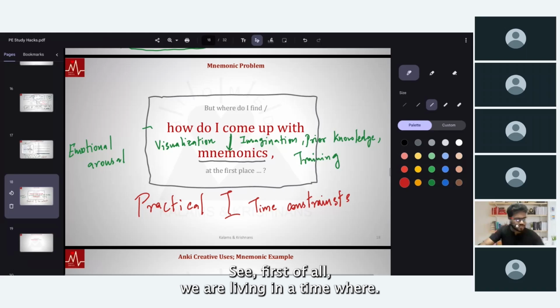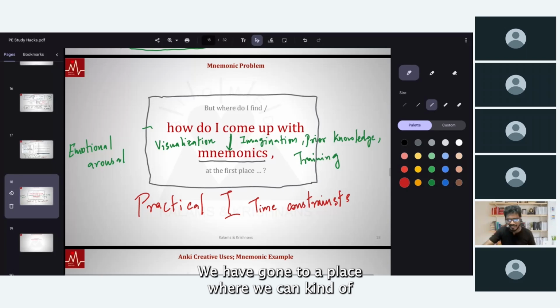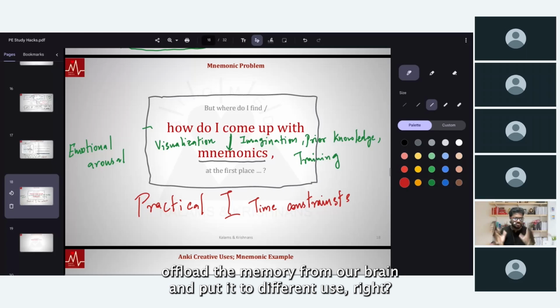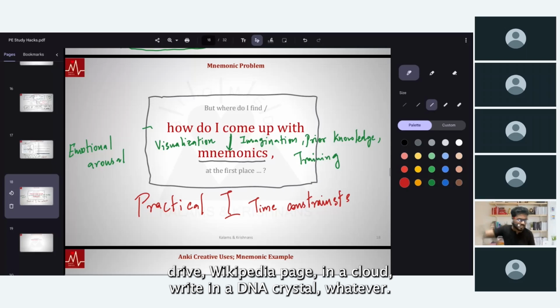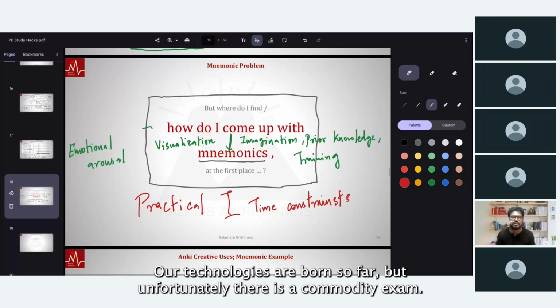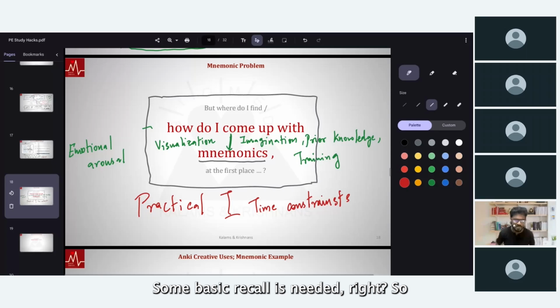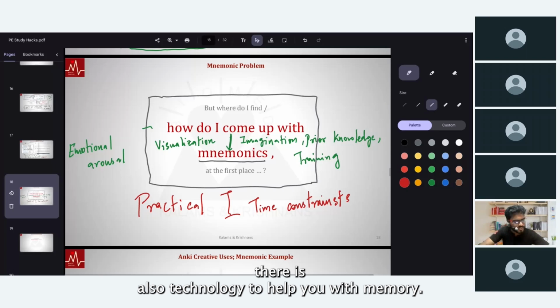See, first of all, we are living in a time where most of the recall information is there, right? We have evolved to a place where we can offload memory from our brain and put it to different use, right? That memory can be in a pen, in a paper, in a notebook, in a pen drive, in a Wikipedia page, in a cloud, in a DNA crystal, whatever it is, outside of the body. Our technology is advanced so far, but unfortunately, there is a competitive exam, and some basic recall is needed, right? So there is also technology to help you with memory, okay?